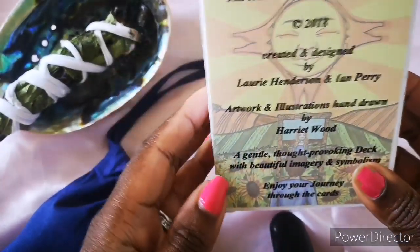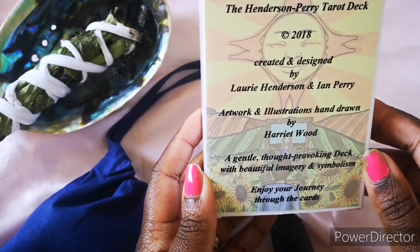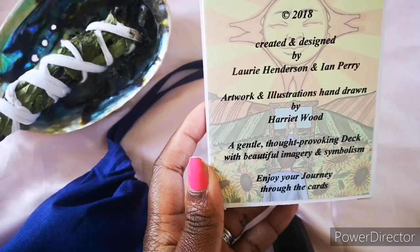But yeah, this deck is basically created and designed by Laurie Henderson and Ian Perry, and the artwork and illustrations were made by Harriet Wood. I believe they are all from the UK.